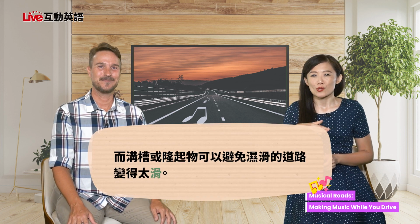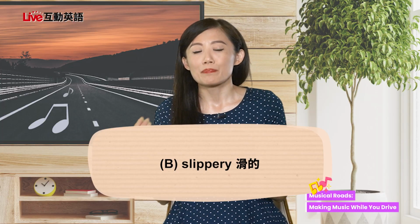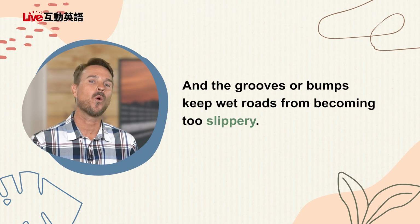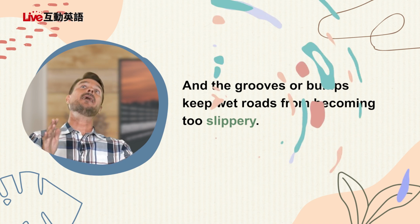用来描述道路的话，它应该就是要表达沟槽或隆起物可以避免湿滑的道路变太滑，too slippery. Yeah, the other ones are all ridiculous. 没错，都很荒谬。So our correct answer would be B, slippery，就是滑滑的意思。Okay, so the correct sentence should read, and the grooves or bumps keep wet roads from becoming too slippery.